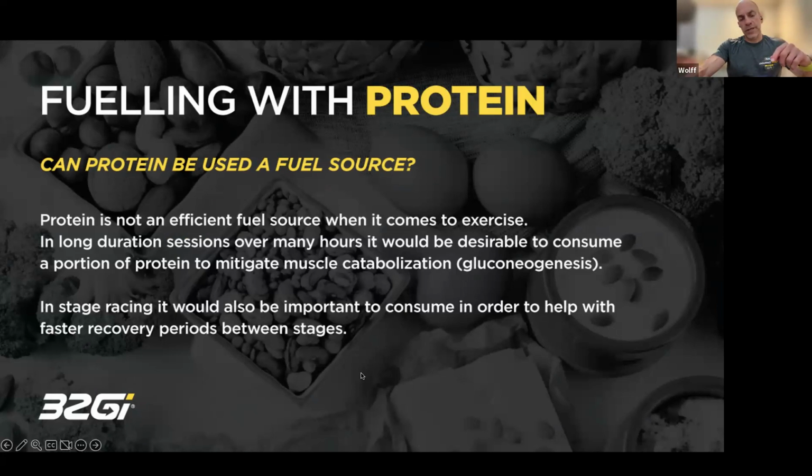Okay, just fueling with protein. Just want to mention, can protein be used as a source of fuel? That's the third fuel tank. Is it an efficient fuel tank? No. The body can process maybe 12 grams of protein hourly. Okay, so if you go to eat 20 grams of protein in an hour, is it going to break it down and utilize it as a source of fuel? No, the body's not. But what is the advantage of utilizing protein as a fuel source?